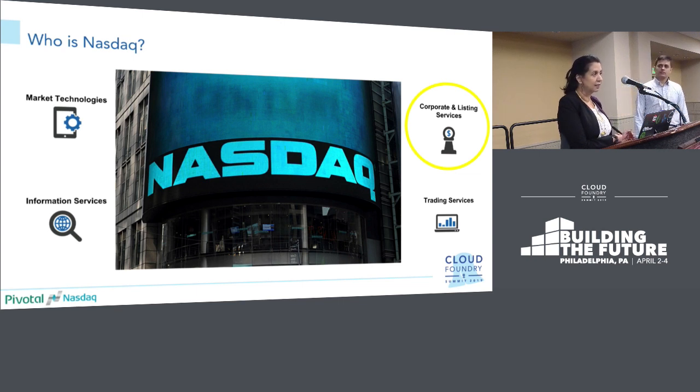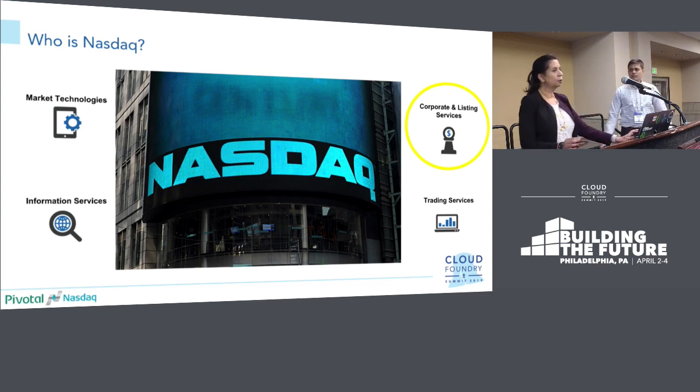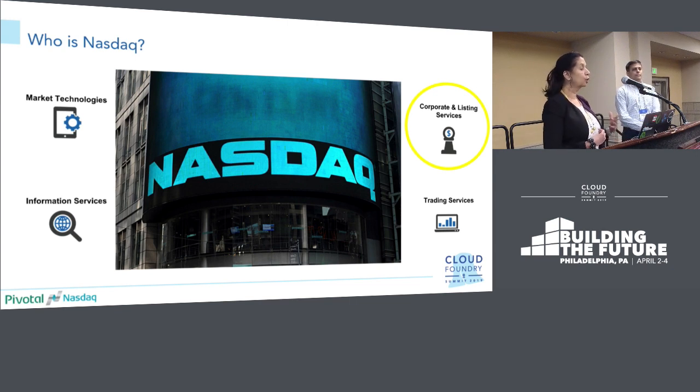We have the listing services, and then we build a bunch of financial products, all the way from products that help secure collaboration between board of directors to products that help you with SEC filings, products that help the investor relations, and in general, the C-suite. The way Nasdaq has grown is both through acquisitions as well as a lot of internal development.